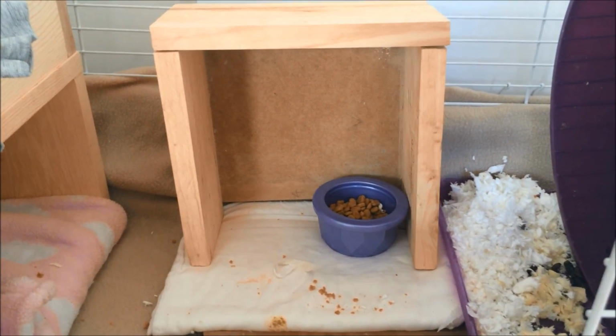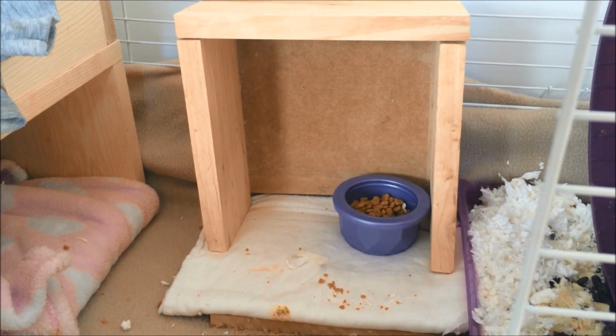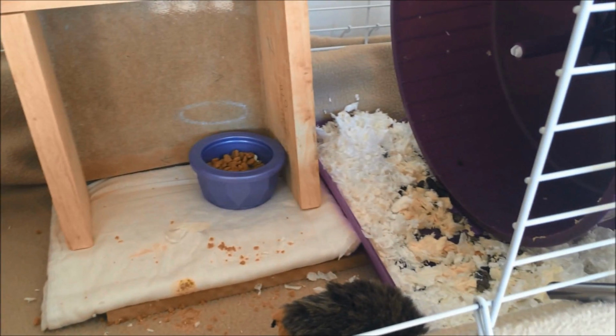So every time we clean their cages, we like to switch it up. For instance, right now we have the food in a hut, but sometimes we take out the hut. It totally depends. So this hut's perfect because it keeps her feeling protected while she's eating.